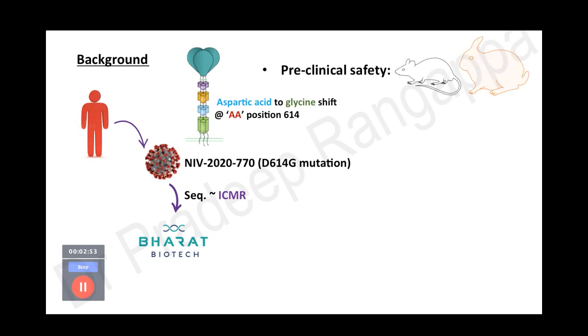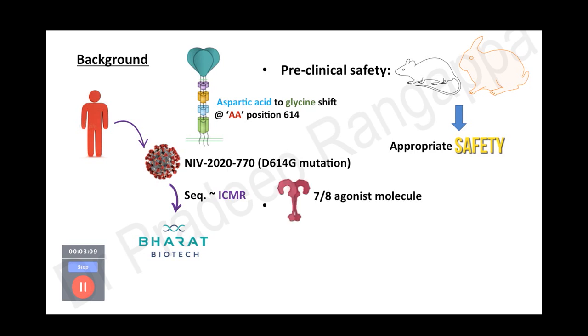So the preclinical safety of this Covaxin was tested in hamsters and rabbits, and this was to ascertain the appropriate safety of this particular vaccine. So the preclinical studies were done in animals. So that is also something important for us to note.